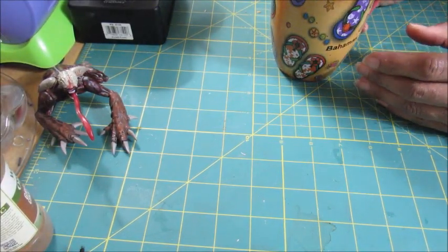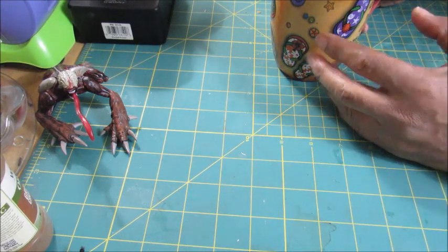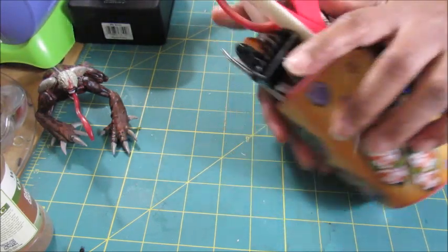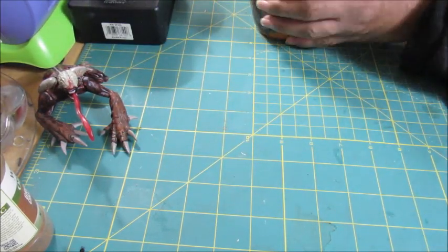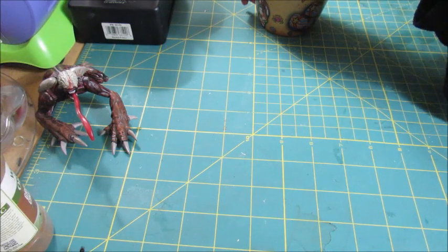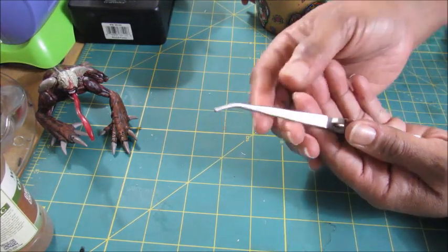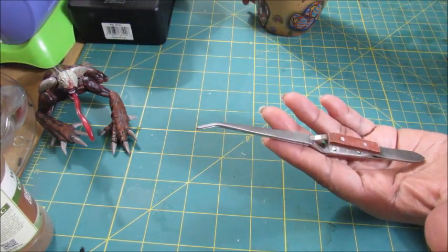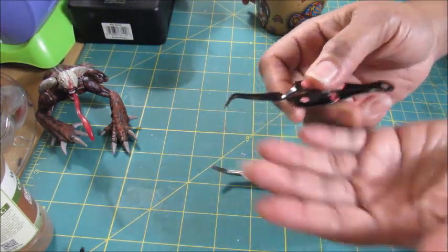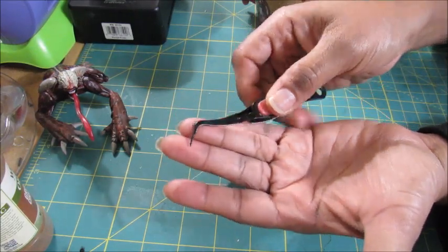And I think this is actually number 10, but I do have an honorable mention after I do my number 10. Number 10 for me is this cup right here, and it's not the cup itself, but what's in the cup. And what's in this cup that I must have are my reverse tweezers. That's one. And here's another kind with a pointier tip or a sharper tip.